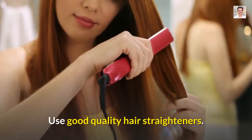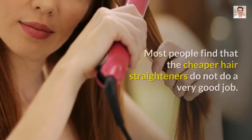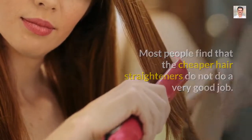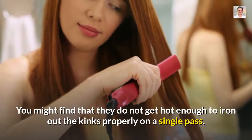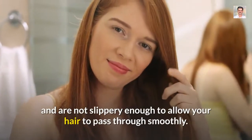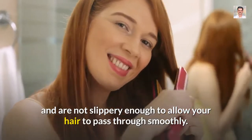Super hair tip number 5. Use good quality hair straighteners. Most people find that the cheaper hair straighteners do not do a very good job. You might find that they do not get hot enough to iron out the kinks properly on a single pass, and are not slippery enough to allow your hair to pass through smoothly.